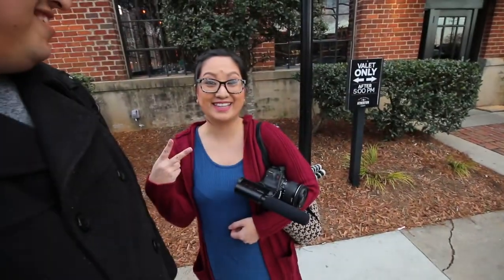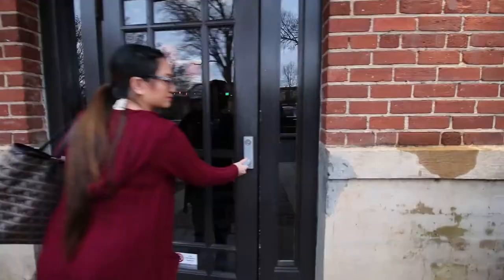Okay guys, we are here in Oku of Charlotte. This is pretty much a Charleston-based company that came into Charlotte, North Carolina. We're actually gonna try this out. We're gonna do the Omakase for tonight. So it's gonna be pretty good, super excited. And yeah, we're gonna try out Oku. Okay, let's go ahead and hop inside.